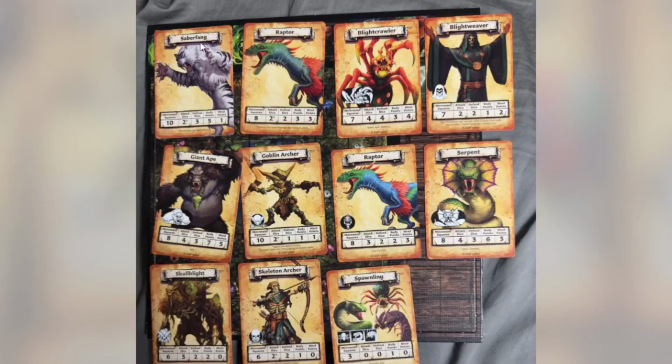Saberfang is what that little creature is called. Blightcrawler is the giant spider. Blightweaver is what the Dread Cultists are now called for this expansion. Skullblight is the constructs. Serpent is the giant snake, of course. Raptor is the raptors. Giant ape is the giant ape. And spawnlings are the things that I was just mentioning.